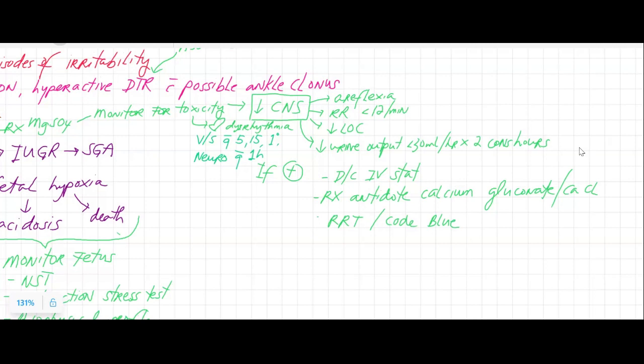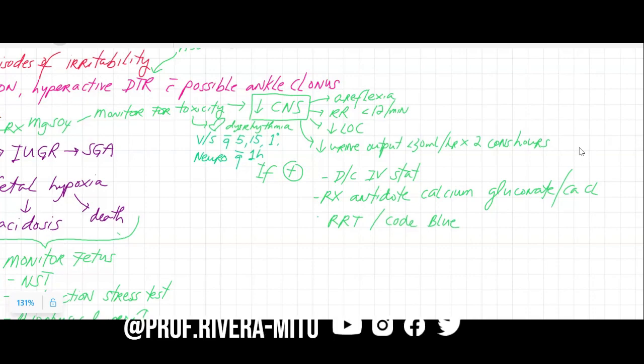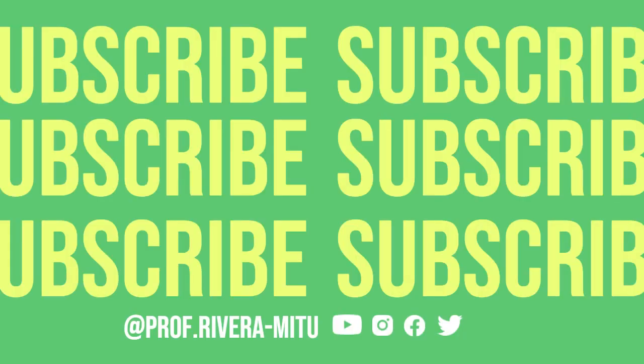That way they can adjust the magnesium dose so that the mom doesn't go into magnesium toxicity. Okay, so if you don't learn anything else from today's lecture, remember preeclampsia, DTRs, and magnesium, and how they all kind of affect each other. Okay.